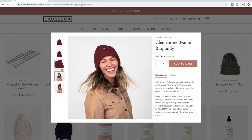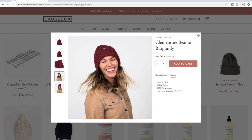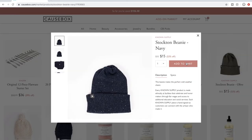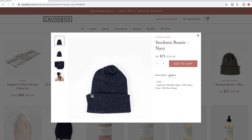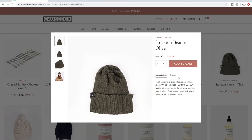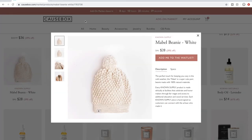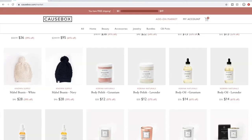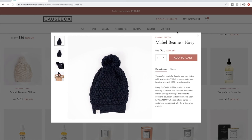Here's a beanie. Here's the description and the specs. Oh, Known Supply. I believe they're the same people that made the duffel bag. I think. I could be wrong. Same beanie, different color. There are the specs. This one's cute. There are the specs. Have it in blue.